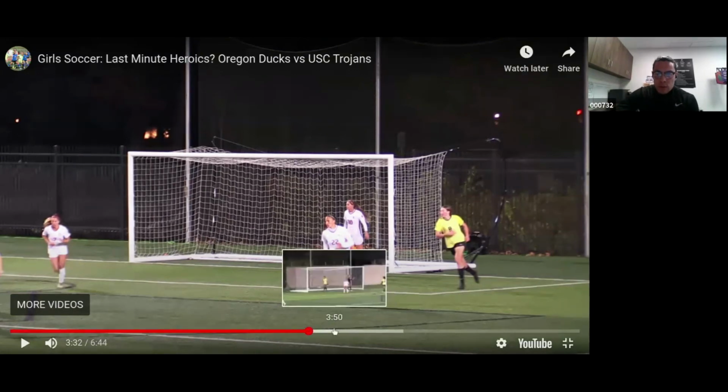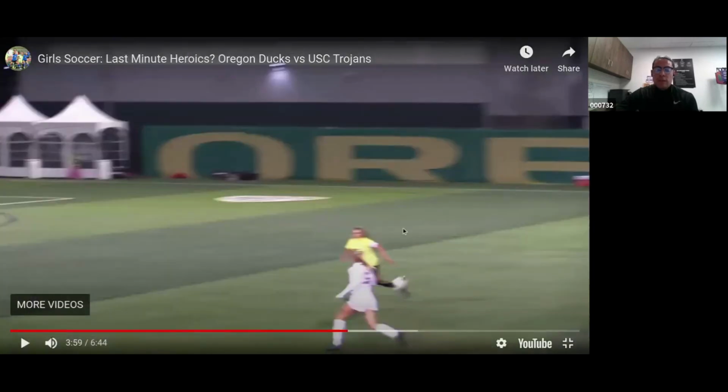Let's go right here. Number 4. Okay. So this one, I really wanted to touch on because I think we all fall into this easy mistake.